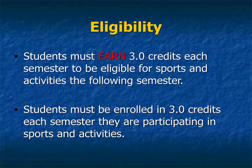Eligibility. Students must earn 3.0 credits each semester to be eligible for sports and activities the following semester. Students must be enrolled in 3 credits each semester they are participating in sports and activities. If you have any questions regarding eligibility, be sure to see your counselor.